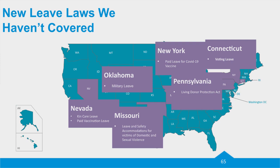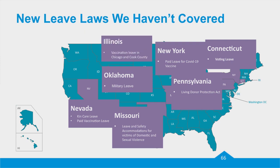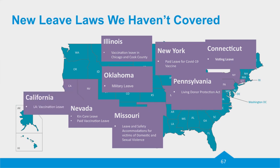And in Nevada, we have a new law that provides if an employer gives paid or unpaid sick leave to employees, they must be permitted to use the time to assist with family members' illness or injuries. And there's also a paid vaccination leave law in Nevada, also in Chicago, and of course in Los Angeles.